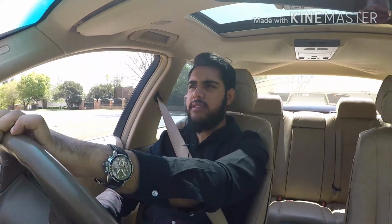So this has a 4.4 litre naturally aspirated V8. Let's see if we can hear it. Not bad. Not bad. You do get a little bit of a V8 rumble, but they've kind of toned it down just to be more relaxed and more refined and stuff. It's a nice combination. I like it. I think the 745 engine is a good engine.